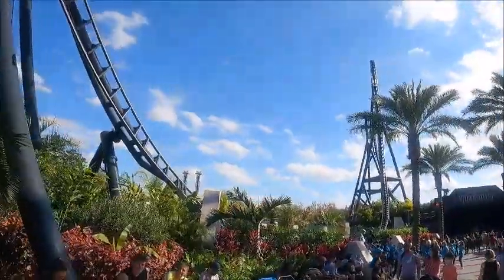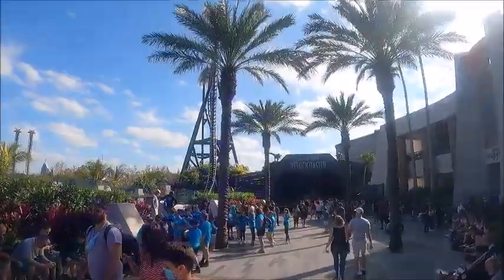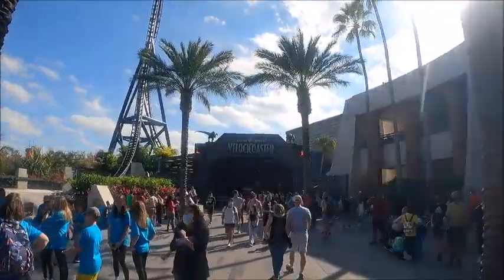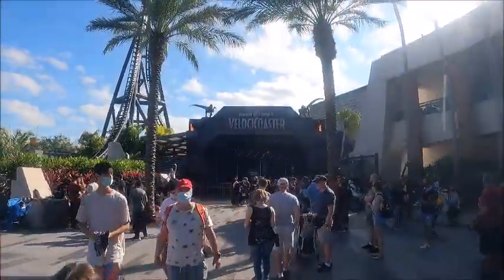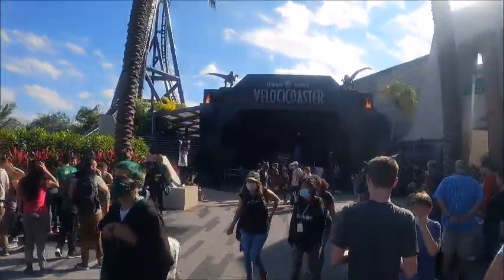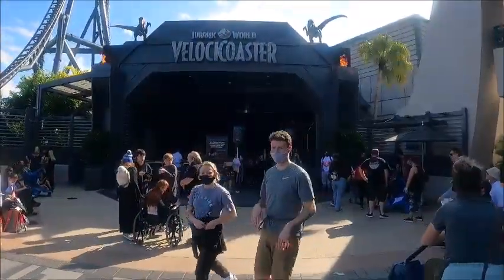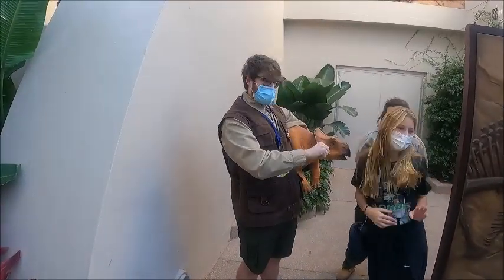You can hear the noise and you see where we're going by the exit. It's Jurassic World Velocicoaster. Currently posted right now as a 35-minute wait. For a minute from the numbers it looked like it said 15, but I see the line and I would have laughed if it said 15, and that's the line right there, but nope, it is 35. So let's go on this bad boy and do it. Time to get my 2 rides in. She knows it.